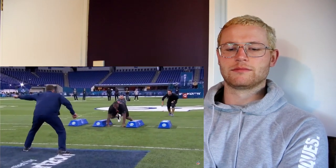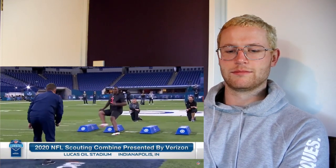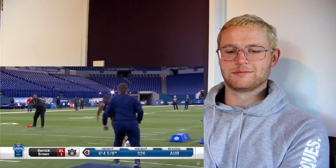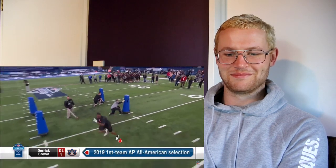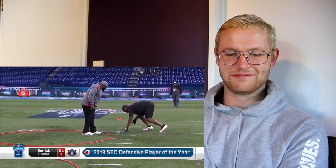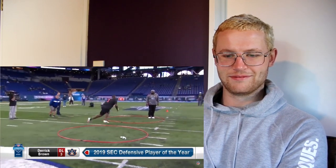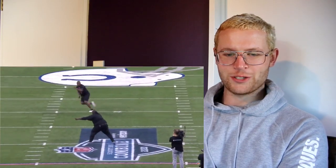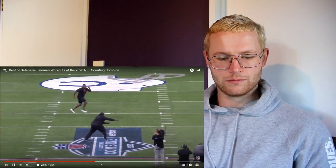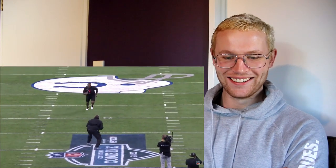So, this is your guy, your number two player on your top 50. That's big Derrick Brown from Auburn. 6'4 and a half, 326 pounds, moving pretty well. See how tight he can stay here. That's an interesting drill. I haven't seen that one before. 320-plus pounds, change in direction. Fucking hell. That's not very nice. Finish up. Show you the effort.